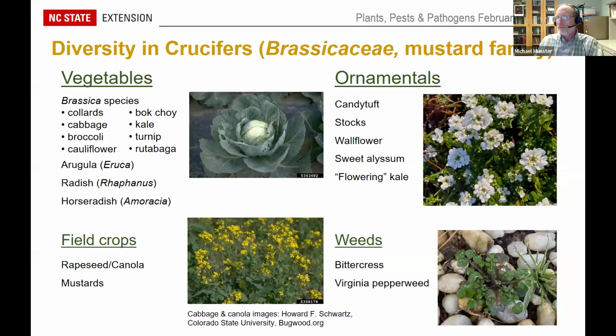You may also have heard of it called the mustard family because mustard is one of its members, although I'm going to include that down in the field crops area. This slide is just to show a little bit of the diversity of the family.